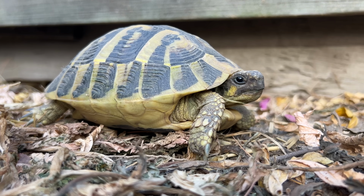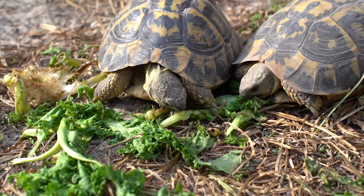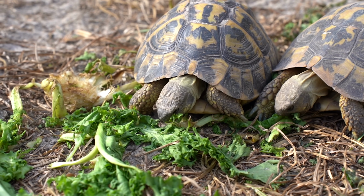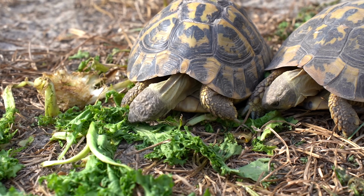Now, because we still have some warmth, these tortoises are still going to be active for a little bit. They're going to come out, they might graze a little bit, they're going to continue emptying their systems, which is something that these animals do before they fully go into the torpor that they're going to be in for winter.